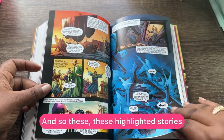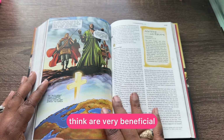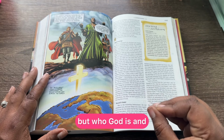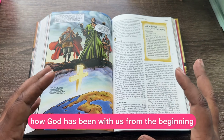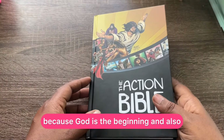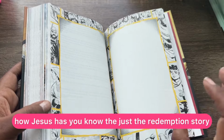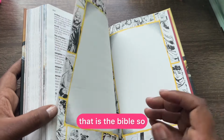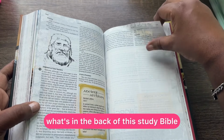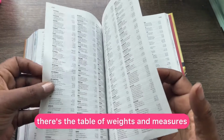And so these highlighted stories are very beneficial and crucial to the understanding of not just the biblical text, but who God is and how God has been with us from the beginning, because God is the beginning. And also how Jesus has, the redemption story that is the Bible. So let's go to the back real quick because I want to show you what's in the back of this study Bible. So we already know that there's the table of weights and measures.